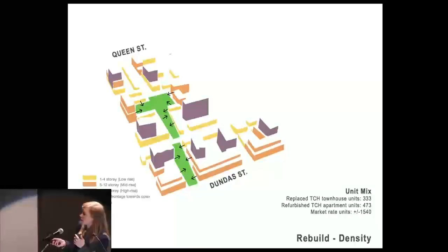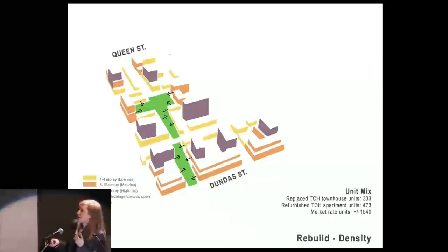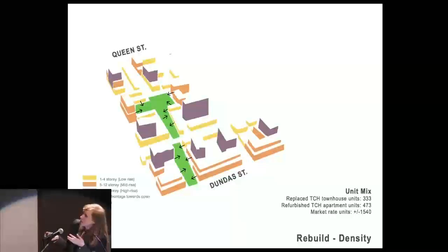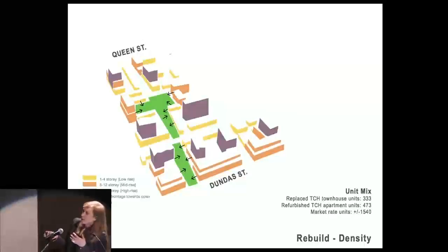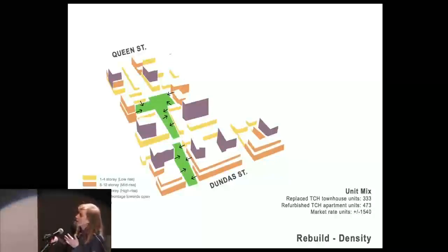So we needed to keep 333 townhouse units. But we also needed to find the area on the site to create the market rate density that would pay for these townhouse units. So that means, of course, increasing density through point towers in the purple, and then mid-rise units, which we sort of focused along Dundas Street and as well on Cameron Street. And not only would this increase the density, but it would also increase the mix of incomes on the site. So now having not just a small portion of market rate, but having an entire neighborhood that had market rate mixed in with the affordable housing would really bring back vitality and would bring back economic opportunity within this neighborhood.